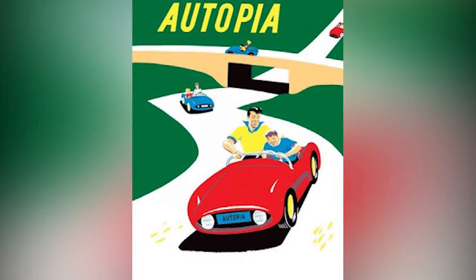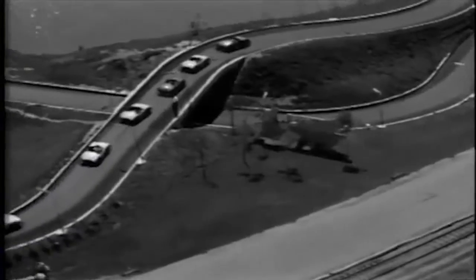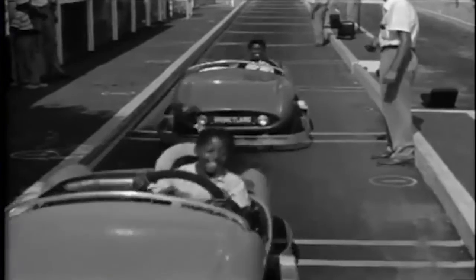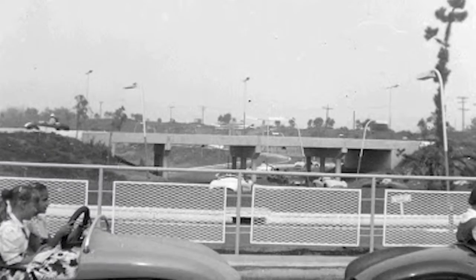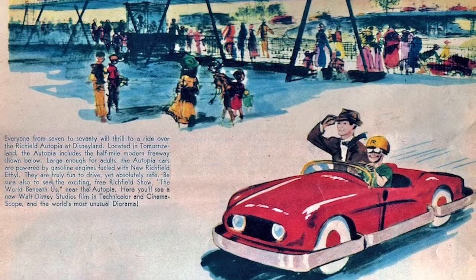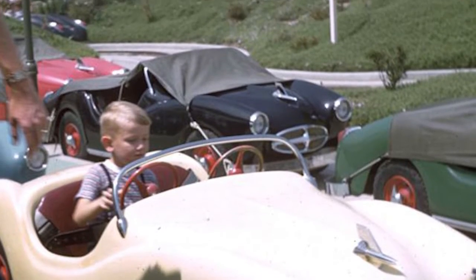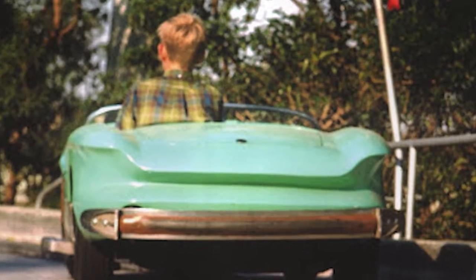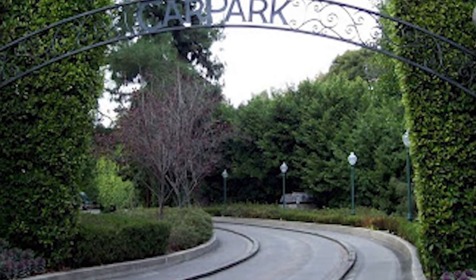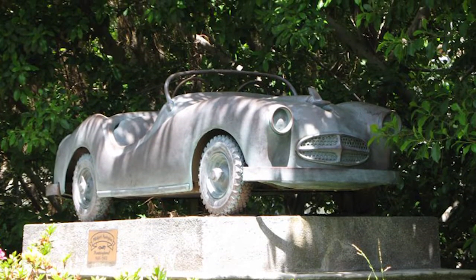Autopia was one of the 13 opening attractions at Disneyland on July 17, 1955. It allowed people of all ages to experience the transportation system of the future. In all of its history, there have been 3 versions of Autopia: Autopia, Autopia Junior, and Midget Autopia. If you're sad about never getting to ride Midget Autopia, you can still experience a piece of it. When driving through Autopia, there is a metal frame of a Midget Autopia car on display.